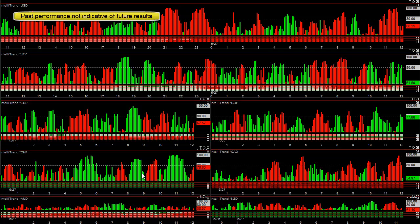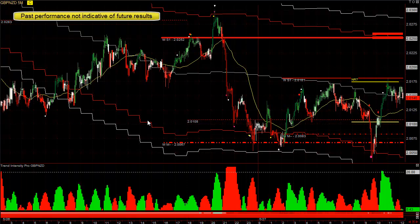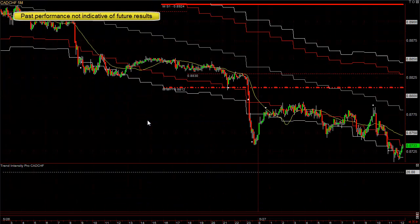Again, the Swiss was extremely strong. CAD was pretty weak today. You could have traded the CAD against the super strong Swiss as well. CAD Swiss is very likely to drop like a rock.